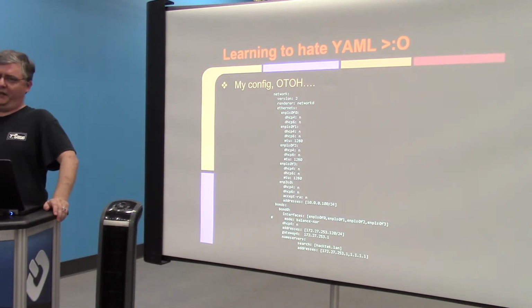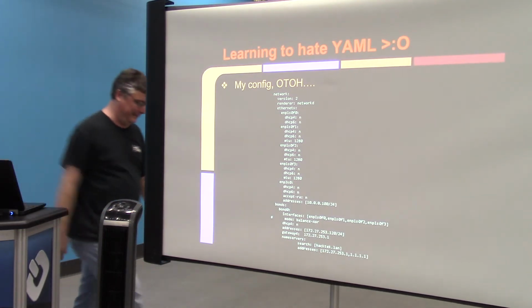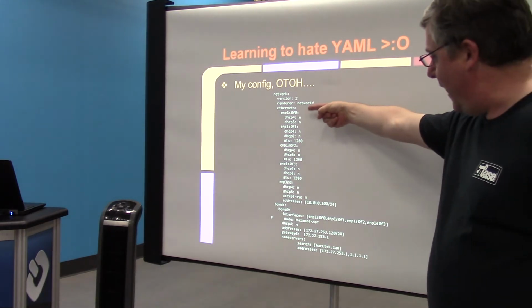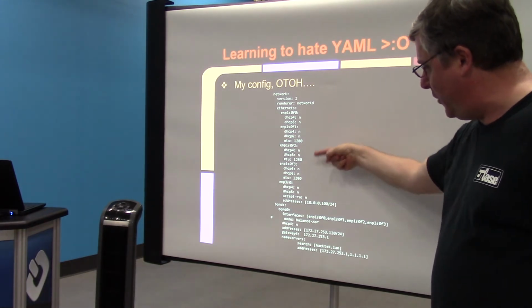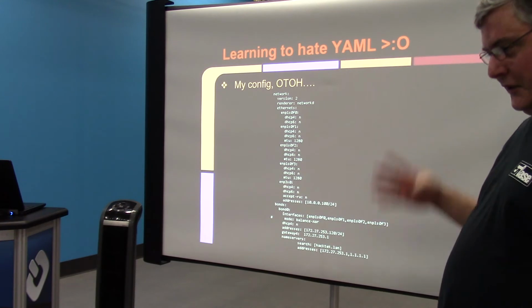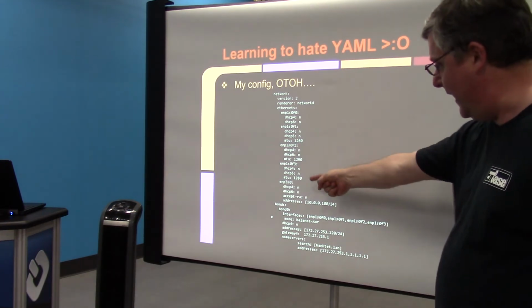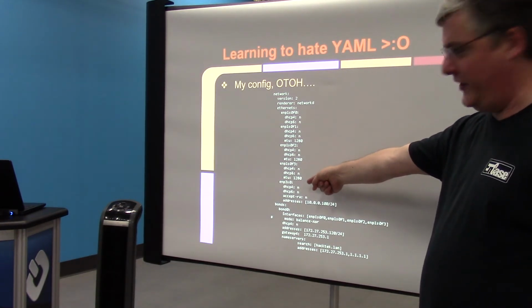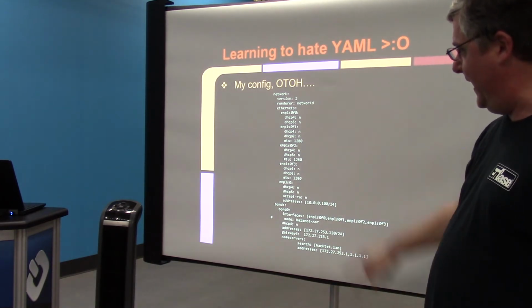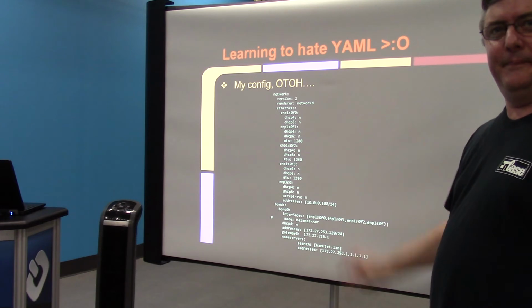My config, on the other hand: I have 5 network interfaces in my server. 4 of them are on one board. So enp1s0f0, f1, f2, and f3 are all on the same Intel NIC. It's a quad port gigabit NIC. And then enp3s0 is my onboard. So I wanted to give that one a separate IP, and I wanted to bond these.